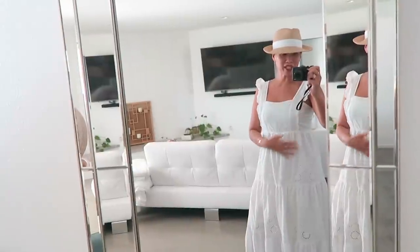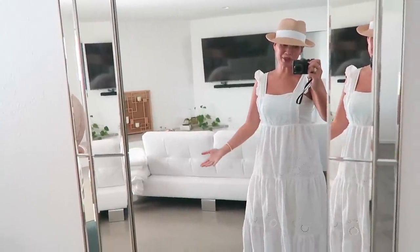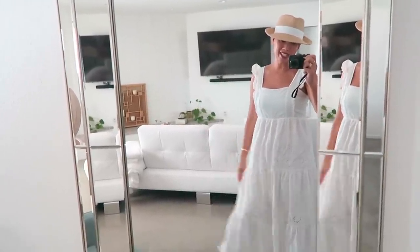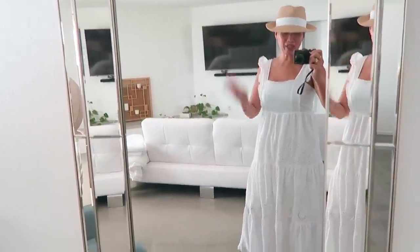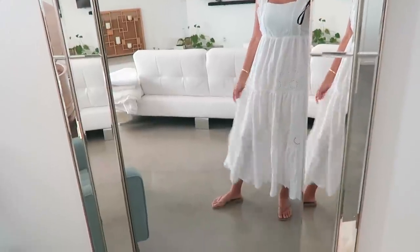As I mentioned before, I like to get my use out of my clothes. So here we are again in the same dress that I wore, I think it was in the San Diego vlog. I have on my new Eric Javits hat though. So I will probably pair this, not again.